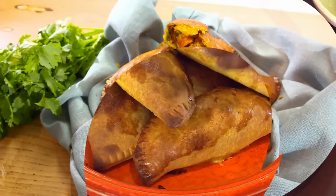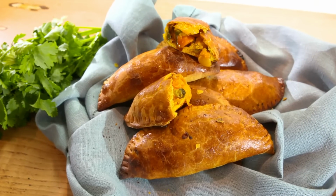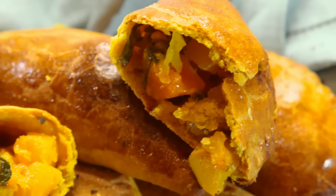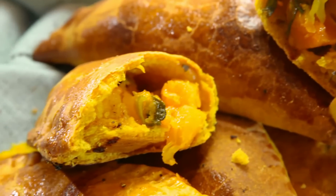Thank you very much. Levi's Sunshine Pasties are a bite-sized taste of the Caribbean. Spicy, vibrant, and packed with vegetable goodness.